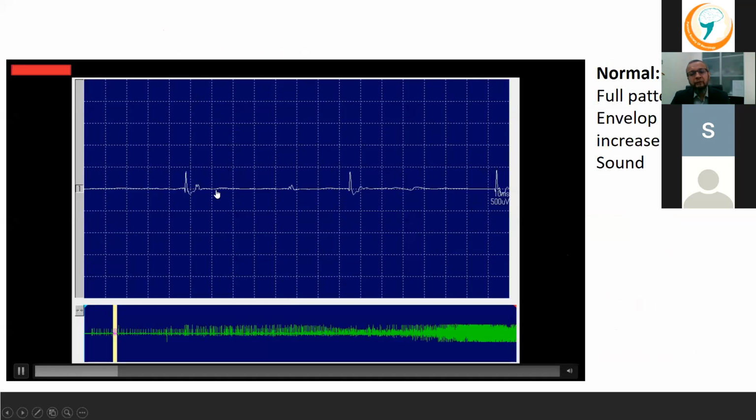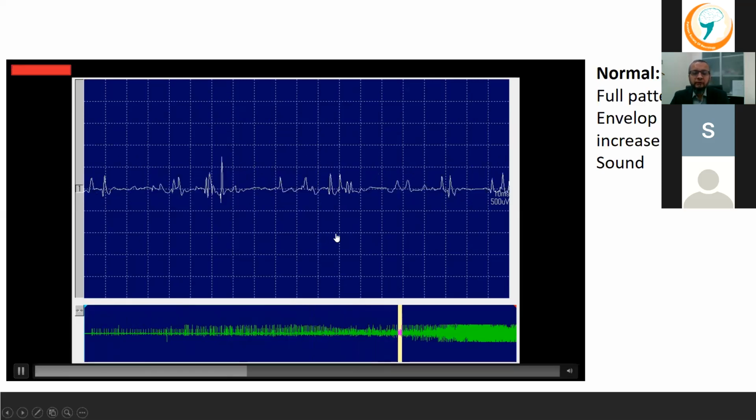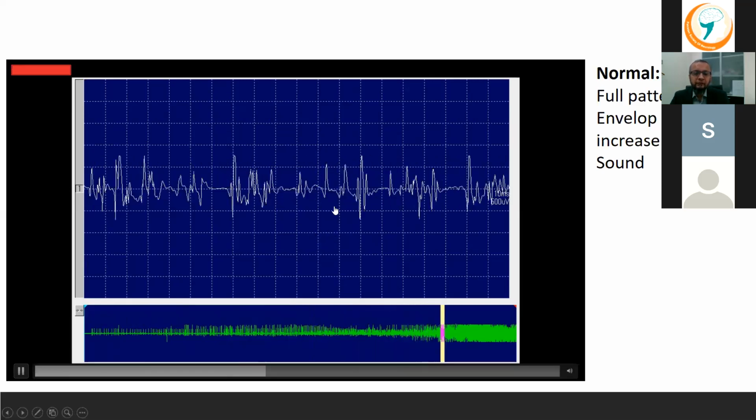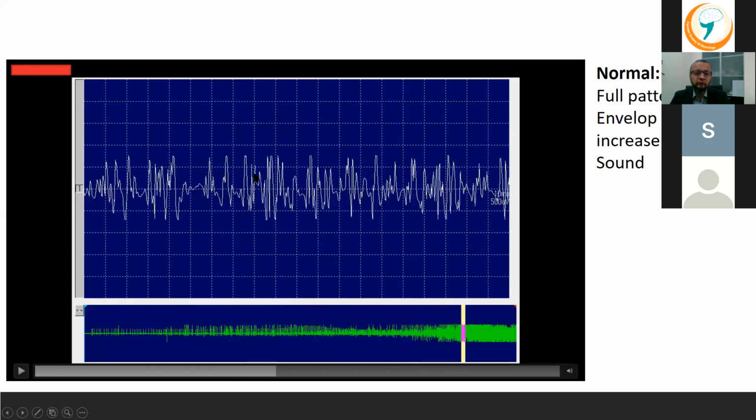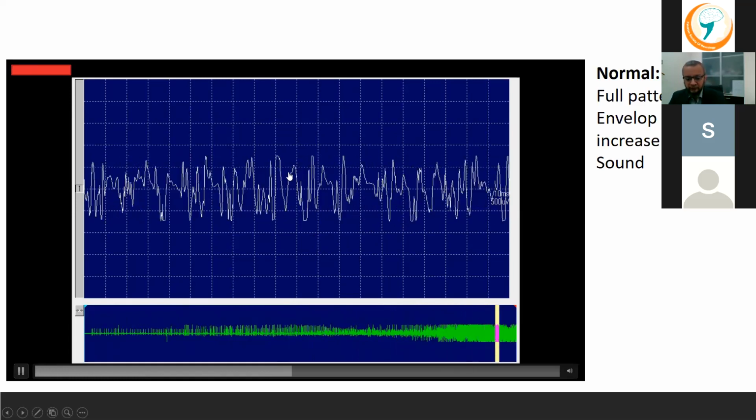So you start to activate one motor unit firing, a few more firing now. And as you're recruiting, they follow the normal principle of recruitment: as you increase, more motor units are added, and ultimately on full power activation, you see that all the motor units are interfering with each other, and you see a full interference pattern. You see that the envelope of your whole EMG response is increasing. And you can also listen to the sound.